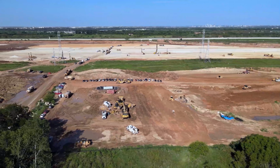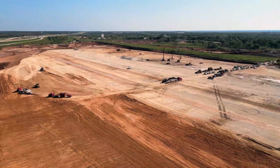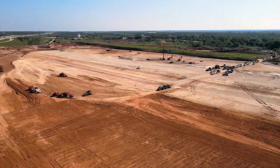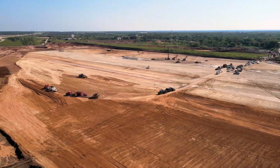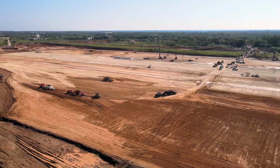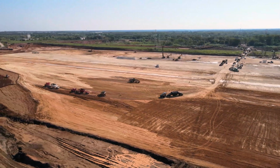It's just a guess. Here we can see lots and lots of material coming in and being dumped and filling up this area off toward the north. This is a very good sign that the job is getting back on track and progressing swimmingly.